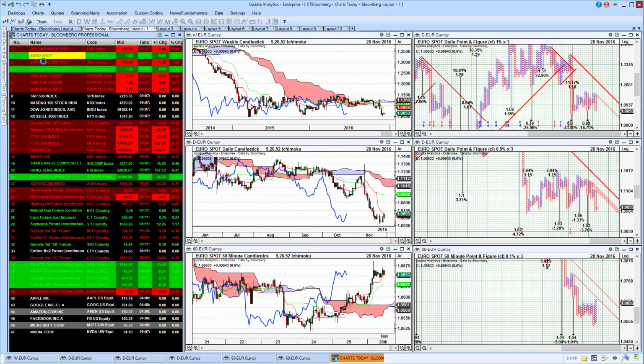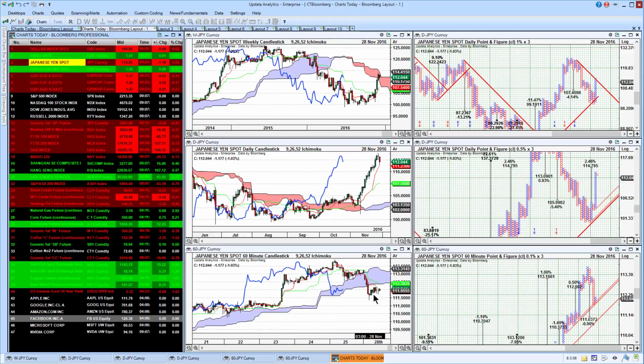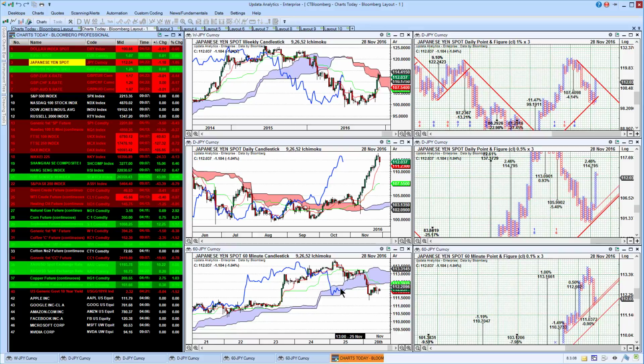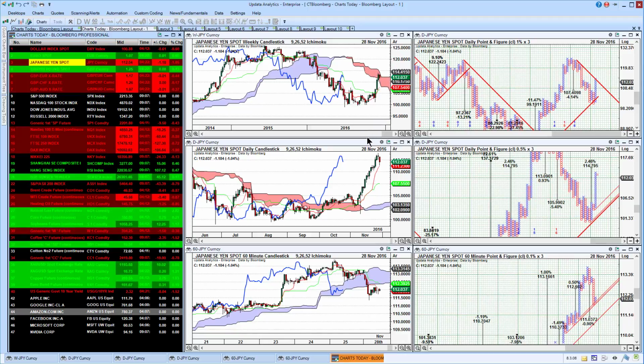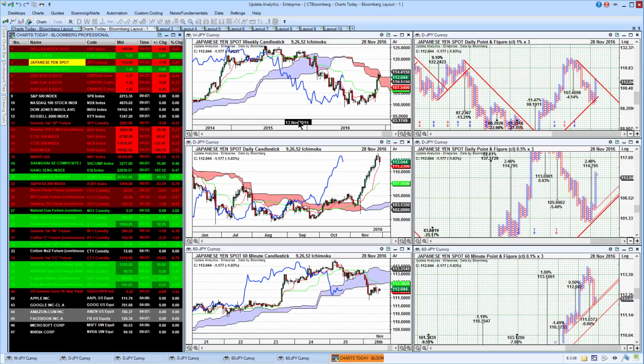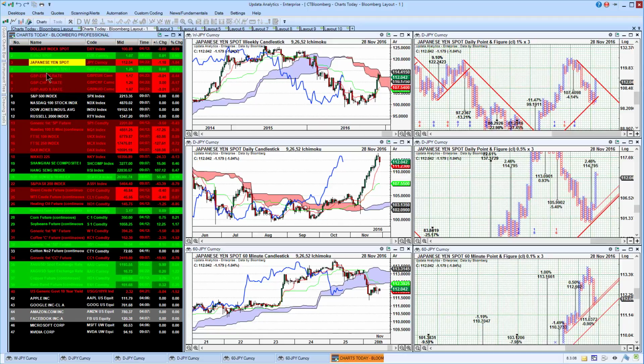And the picture is much the same with the Japanese yen. We're seeing here we're not quite through on the lagging line, but we are on the price. We are still just in bullish because the lagging line isn't quite below. Notice how on the weekly chart we are just experiencing some resistance with the price at around these levels. And because it's the Japanese yen, you can bet a lot of Japanese traders are watching these levels quite keenly.